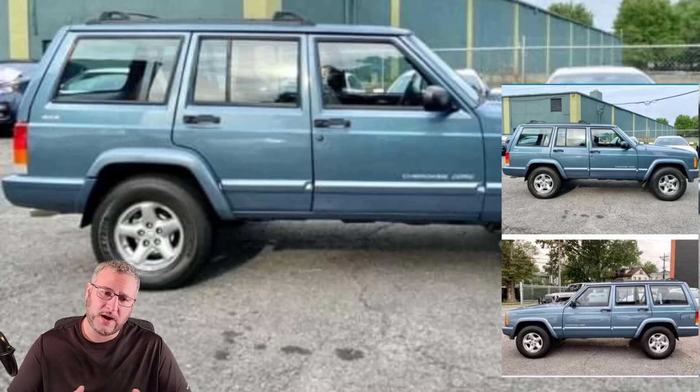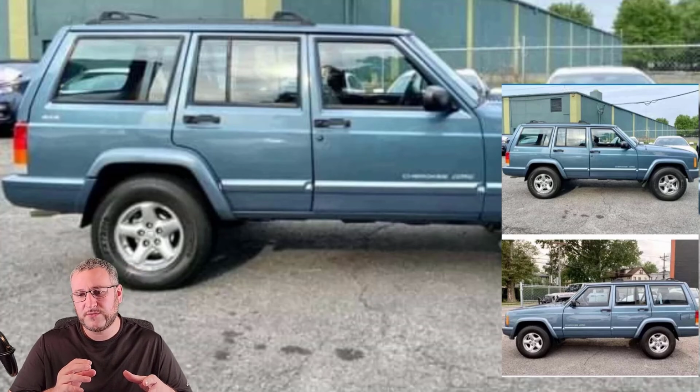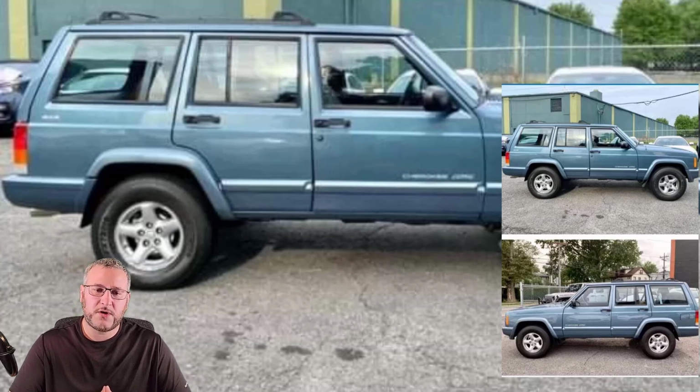Now we're talking about parts. So the way you want to build an off-road vehicle is going to be functionality, and then you want to move into looks, okay, and armor, things like that. So obviously the very first thing you're going to do is you're going to get a lift kit. Now you can do a budget lift kit. They work fine. I was on a budget lift kit for years with a 3.5-inch Rough Country budget kit. Did wonders. It lasted about 5 years till the leaf spring broke.